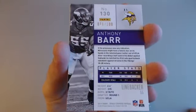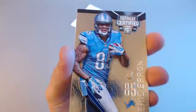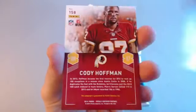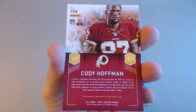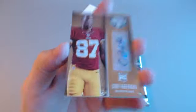Anthony Barr to 100 for Minnesota. Rookie Red. That's good. Eric Ebron. And a Cody Hoffman for the skin. Rookie auto.